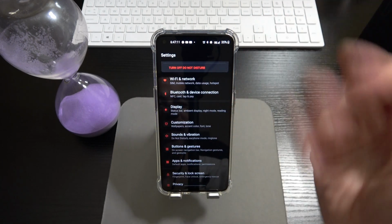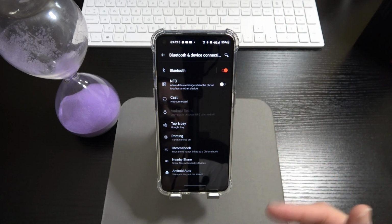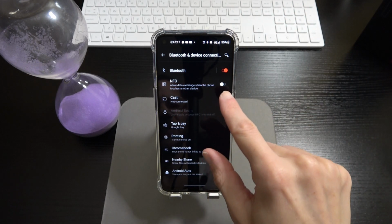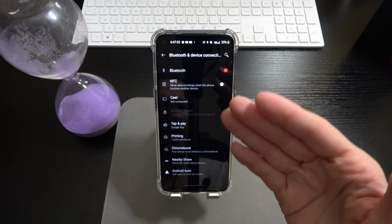But of course, we got Wi-Fi and network. When I click on Bluetooth and device connection, you can see right there, we do have NFC, which I have turned off. I don't really use it, so why have it turned on and have it drain battery life? But again, 300 bucks, 330 at the most, plus taxes, NFC, 5G, I mean, you're getting a lot of bang for your buck.